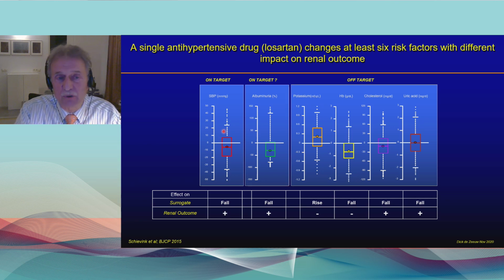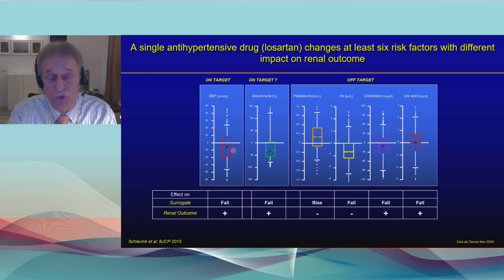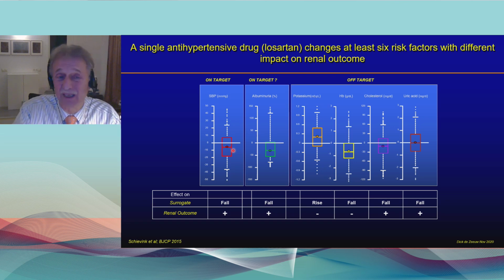However, what you also see here is a lot of variation in the individuals. These are 750 patients that are depicted on this slide. Some of them have an increase in their blood pressure on losartan, some have a decrease. And although the average was a fall in blood pressure, you can imagine that those who were not responding with the blood pressure were actually not so much protected, although the whole trial was positive.